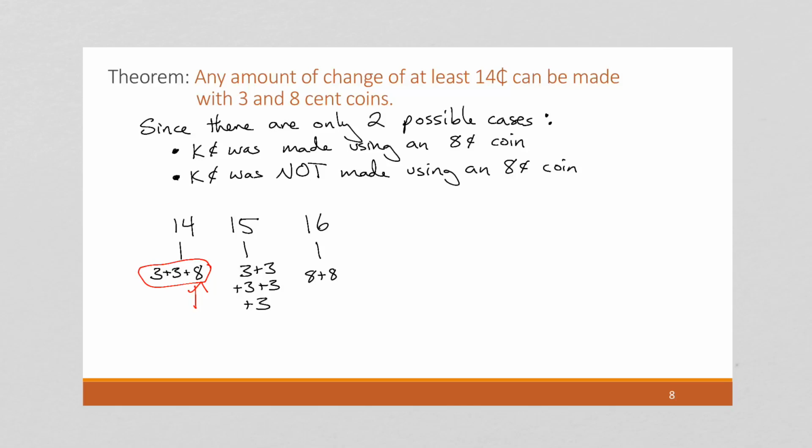Now from the number 16, we have an 8, which means to get to the next number, 17, I can take one of those 8s and replace it with 3 3s. That was one too many. Right? And what this is going to give you, if you add that up, is 17. And now, once again, we're in case 1 because we have an 8. So to get to the next one, we're going to take that 8 and replace it with 3 more 3s.